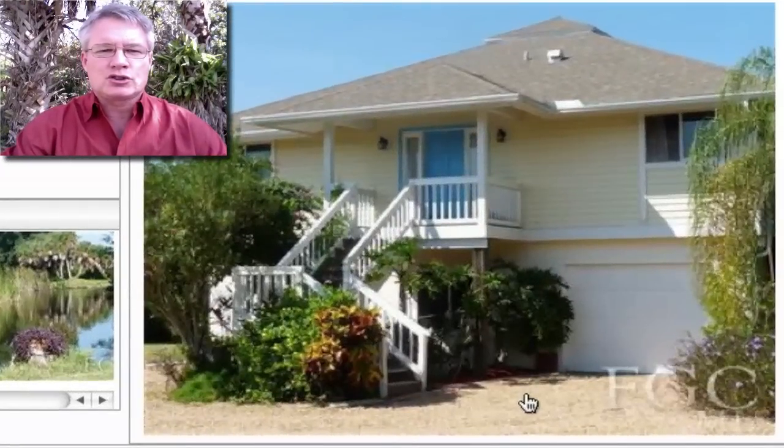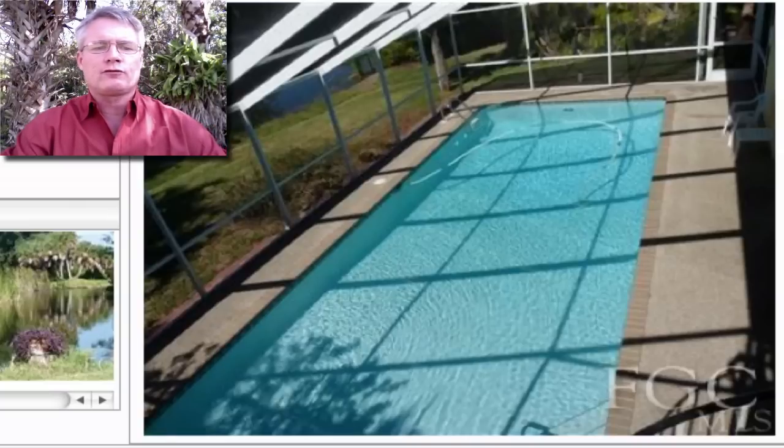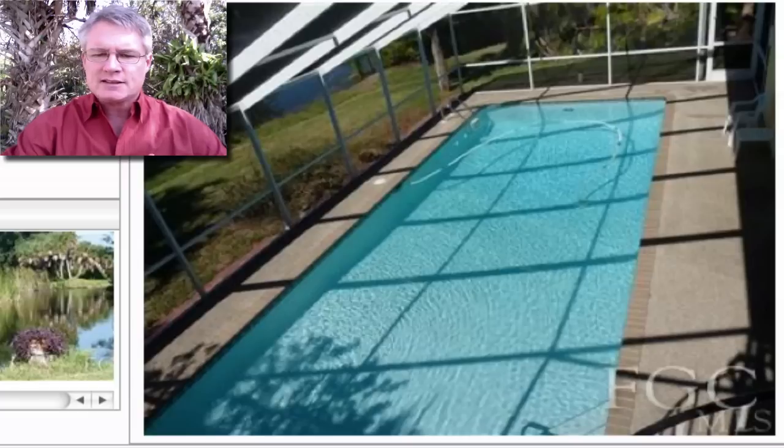This first home, of course, is over on Sanibel. It's a two-bedroom, two-bath home, about 1,216 square feet, listed at $495,000, and it has a wonderful pool. This is an island gem. It's an old Florida-designed, George Parker-built home, built in 1988. It's got a big pool in it.